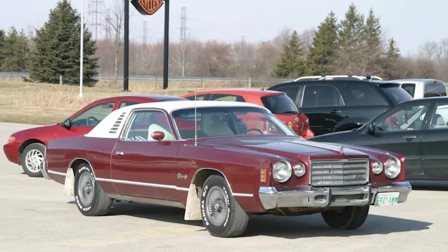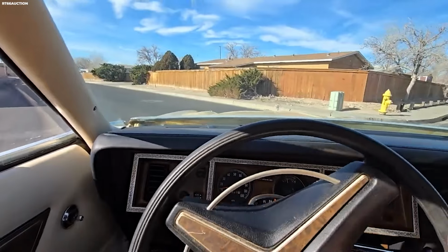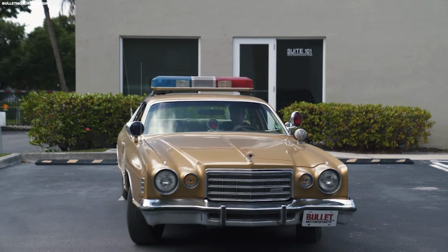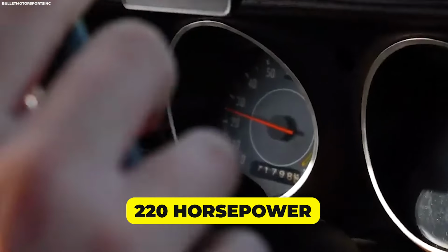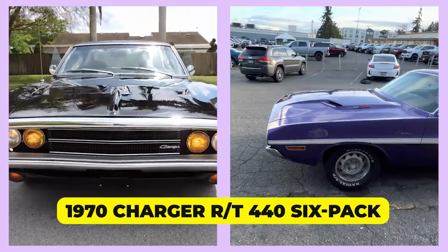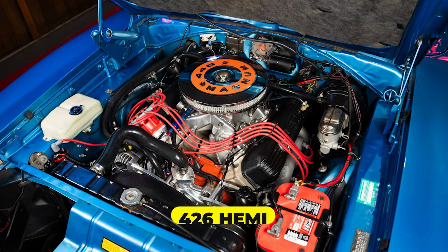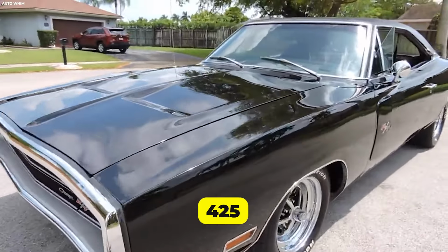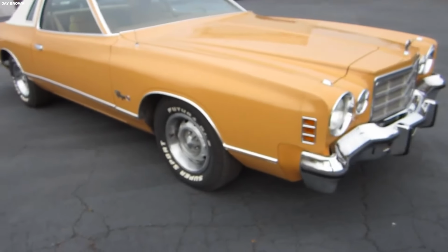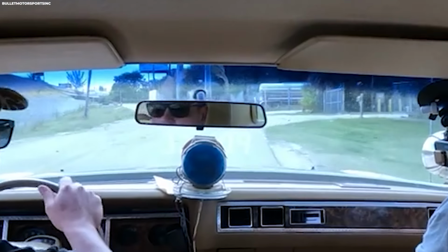But even those were strangled by emissions controls and couldn't deliver the kind of thrills muscle car fans expected. Even the big block 400 and 440 V8 engines were shadows of their former selves, making under 220 horsepower in most configurations. To put it in perspective, a 1970 Charger R/T 440 Six Pack produced 390 horsepower, while the 426 HEMI made 425. By 1975, Dodge was selling a car with barely half that output at best, and a measly 100 horsepower at worst. Performance figures told the sad truth.